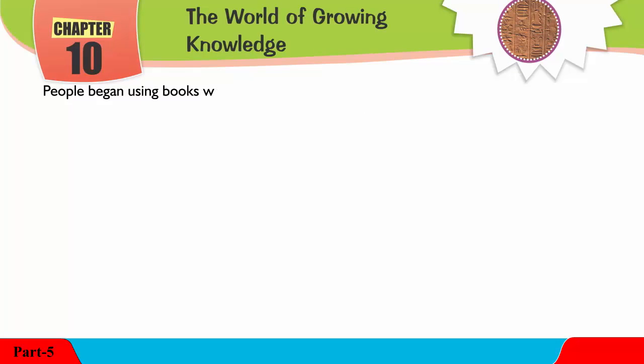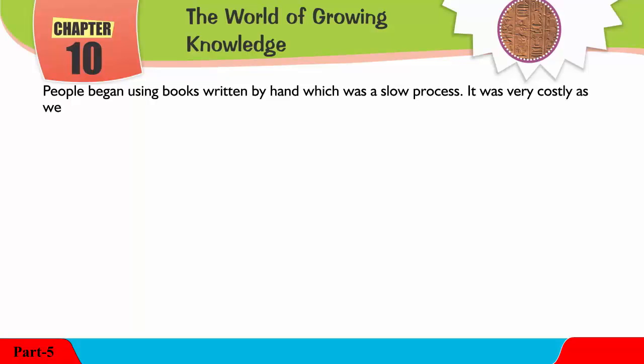People began using books written by hand, which was a slow process. It was very costly as well. Very few people were able to buy and read books.